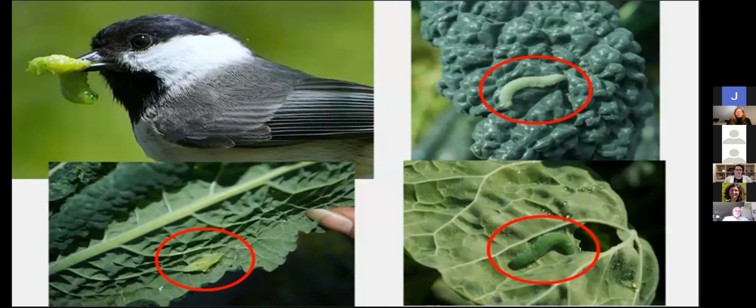And caterpillars, of course, are great food for birds. So they provide this nice, tidy little package of protein. And during the nesting season, it's easy to deliver that to the nestlings. It's basically a high quality food for birds. So I wanted to simulate what birds might do with a caterpillar pest outbreak in this type of system.